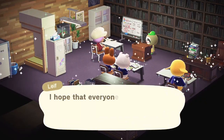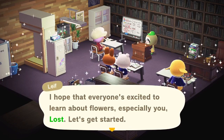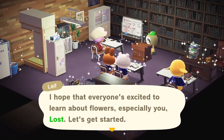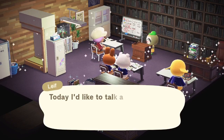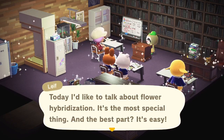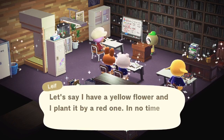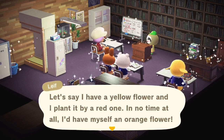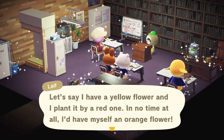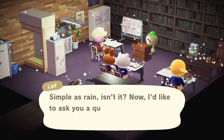It's so shiny. I hope that everyone's excited to learn about flowers, especially you, Lost. Let's get started. Today I'd like to talk about flower hybridization. It's the most special thing, and the best part, it's easy. Let's say I have a yellow flower and I plant it by a red one. In no time at all, I make myself an orange flower. Simple as rain, isn't it?